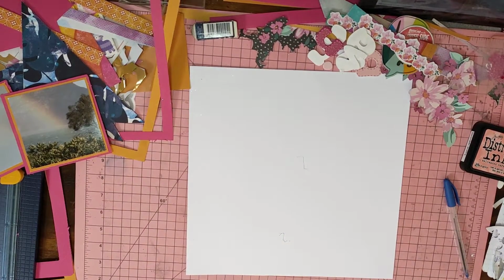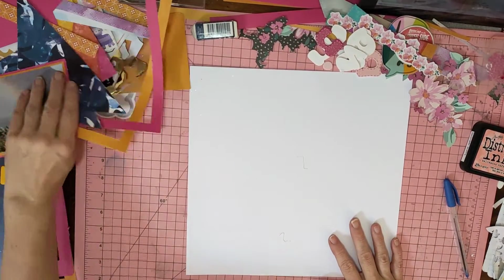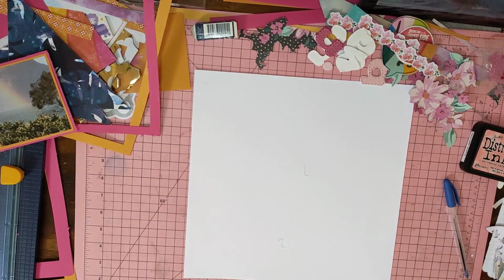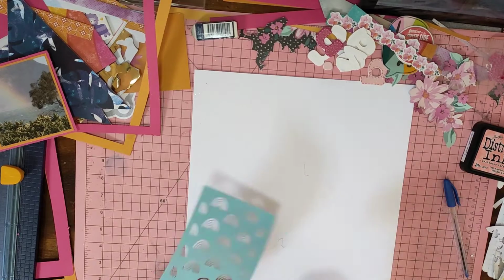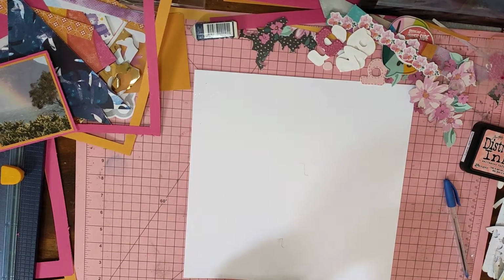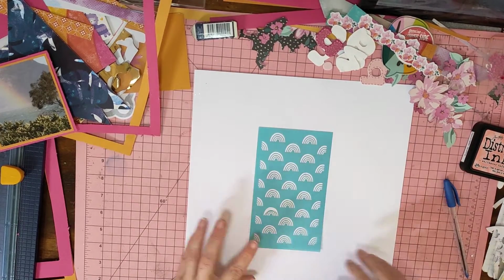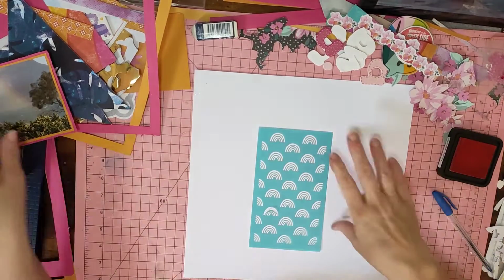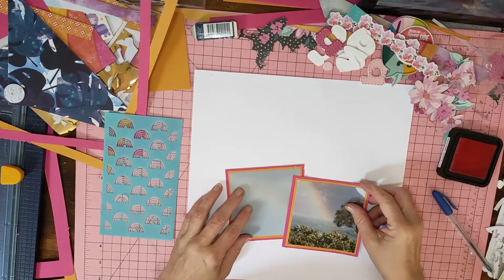So the first thing we're going to do is, I had a stencil. Where did I put the stencil? I have such a mess, you have no idea, from last night to today. There it is. I did this. Which side did I do? Because I didn't clean it. I'm just going to do a few rainbows at the top of the photos. Hang on, that goes there.